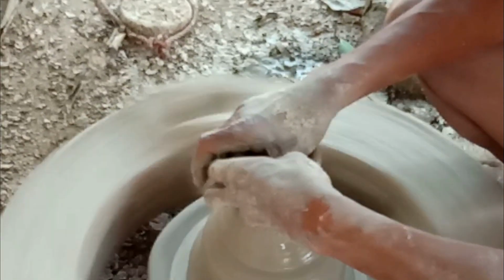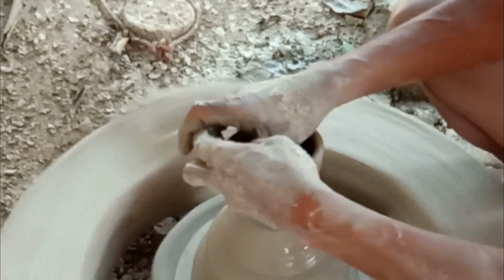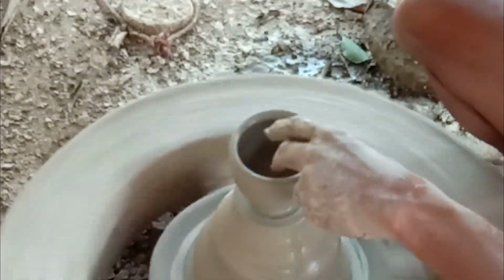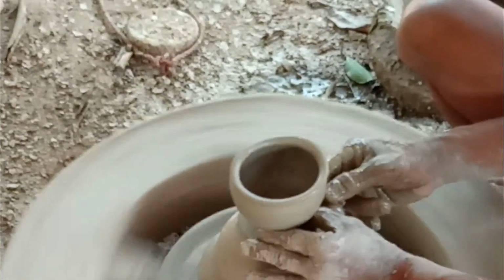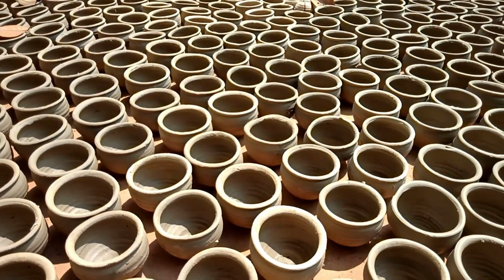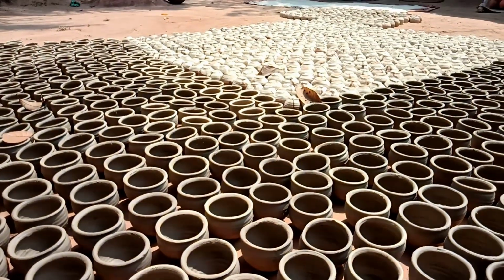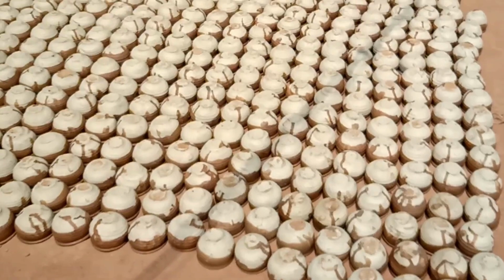It is sad that now most of the newer generation are moving away from this craft form and it is dying now. The reasons are many, but what I could understand is that because of the low profitability and stiff competition from plastic, the trade is dying. These clay pots are now sun-dried until they are ready for the next step.